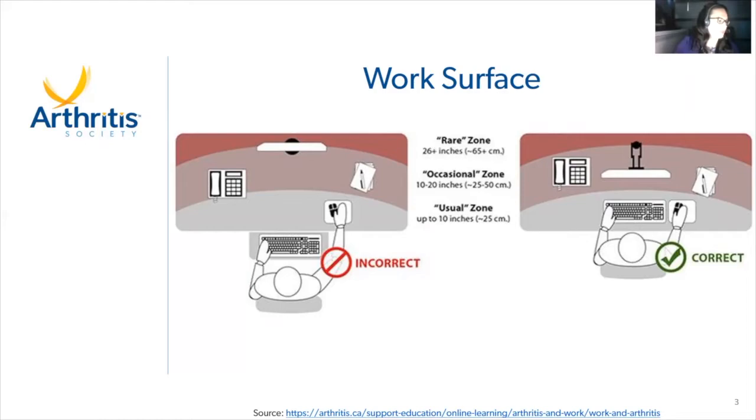And then in the rare zone, the things that you use least frequently, because reaching strains on your muscles and your joints. Consider using a telephone headset to bypass the stress of the neck and the shoulders that come from repeatedly reaching for the phone or cradling it between your ear and shoulder. Bonus points if, when you use your headset, you can do your stretches at the same time if you're talking on the phone. Otherwise, consider speech recognition software. This can also be helpful in reducing repetitive movements.